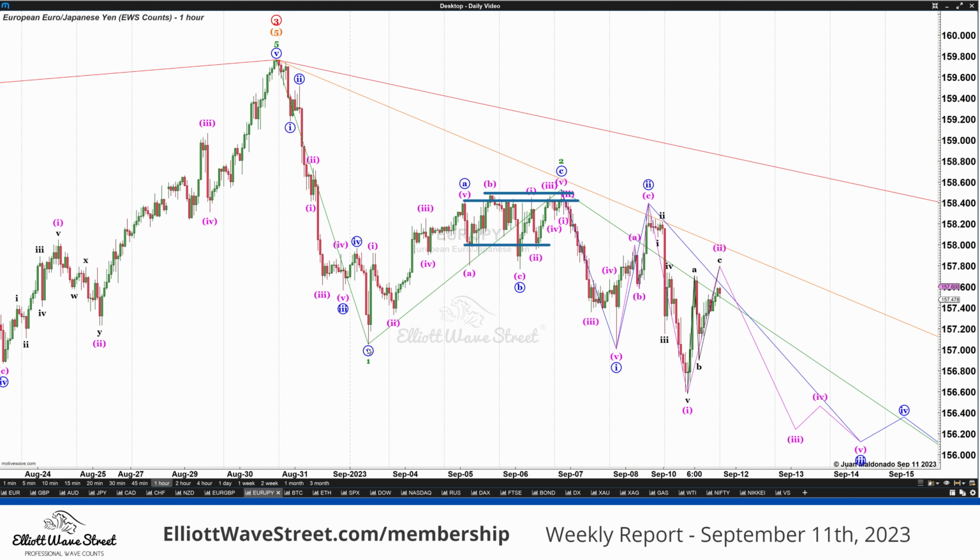So after the wave 1 and the wave 2, we got the change of trend right there. And that was a signal to sell it. The minimum target, the previous low. Now this week, we're going to repeat the process.